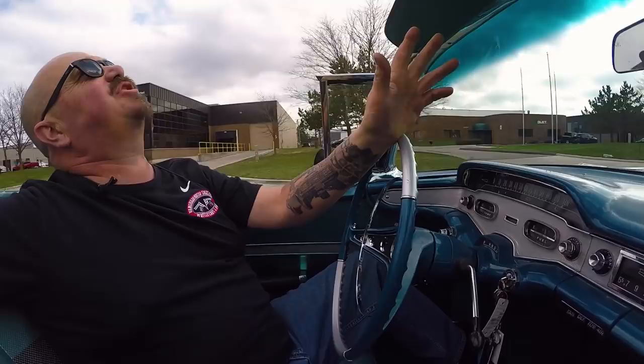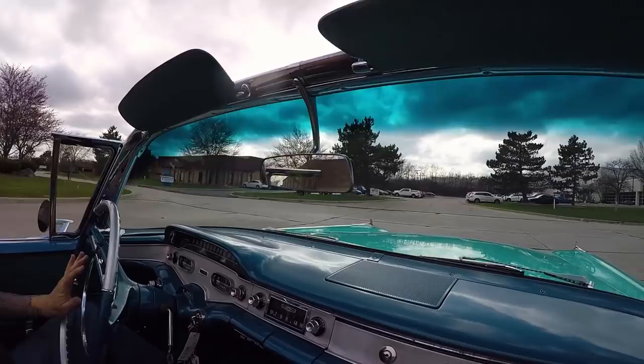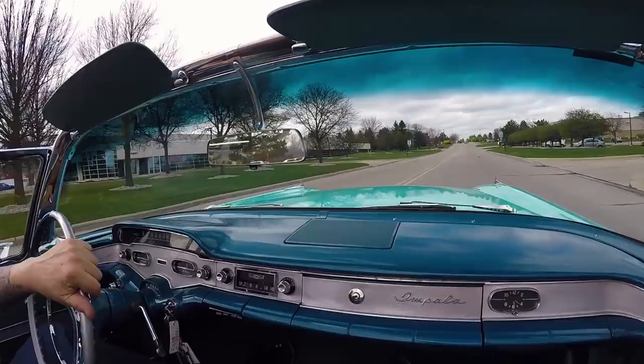I mean, just a beautiful day to be out driving your convertible. It's a little cloudy today, so you don't have to worry about the sun. It's just a beautiful day to have a convertible. I tell you what, I didn't think I liked convertibles until I drove one, and then I understood the draw. Man, they are cool.